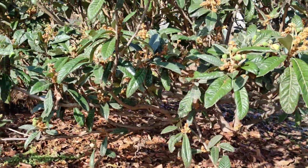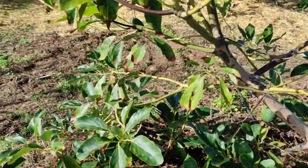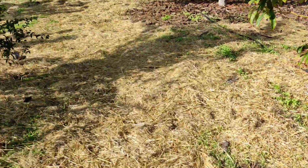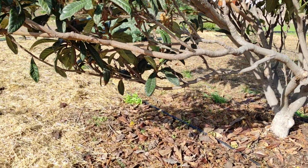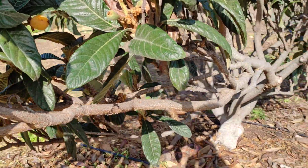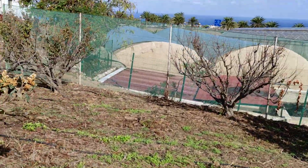Loquats, they're gonna be ripe in a month or two. One of the first fruits of the year. More avocados. Pomegranates. Oh, look! The first loquats are already ripe. That's crazy. Loquats in December. Wow, I might try and make a video on this. I like out-of-season fruit.